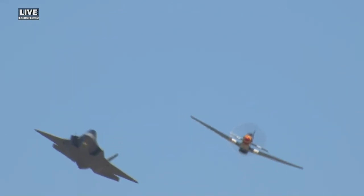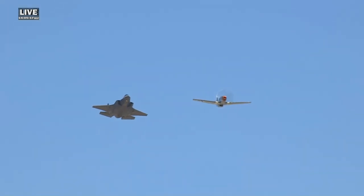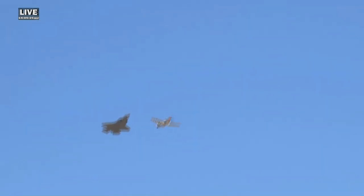As you get another great shot of the P-51 Mustang flying with the F-35 Lightning II, the Heritage Flight Formation two-ship there. Just gorgeous. Not a cloud in the sky. Oh, yeah, it's so perfect.